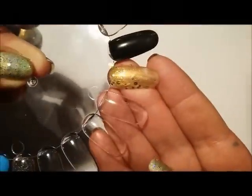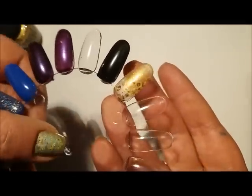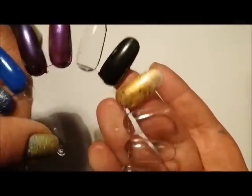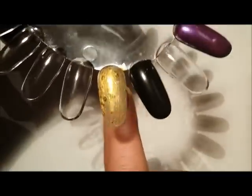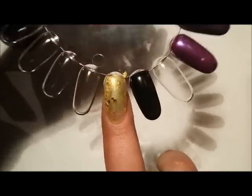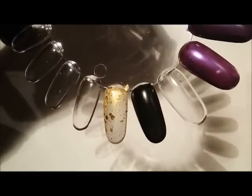This is just one coat. I'll come back and do another coat so we can see how it builds up. But yeah, it's a little bit brush strokey. It doesn't look great there in this light, but it does build up and it doesn't look too bad. I thought it looked a little bit like a Christmas ornament or bauble. But I'll come back after I've put another coat on.